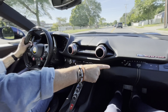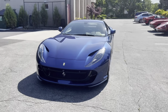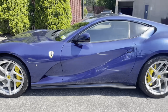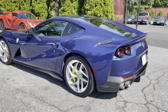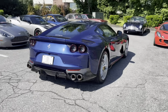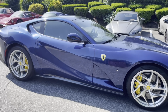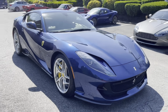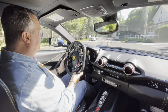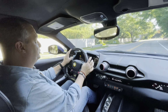Alrighty, and by the way, look at that, how cool is that? In paddle shift mode because I prefer it. You can just drive it mellow around town as opposed to allowing the car doing it for you.